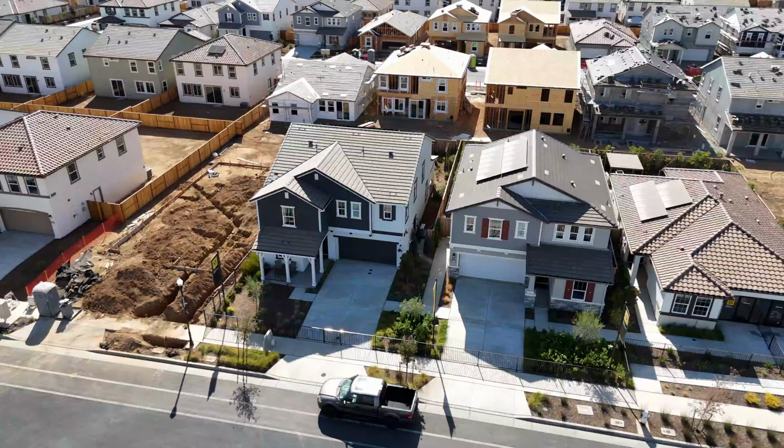Welcome to Elk Grove. Are you looking for a home that has everything that you would traditionally wish for in a house? A bedroom and a full bath downstairs, a large family room, a large island kitchen, a loft on the second floor perhaps, or an entertainer's backyard. This model home has everything that I just mentioned.